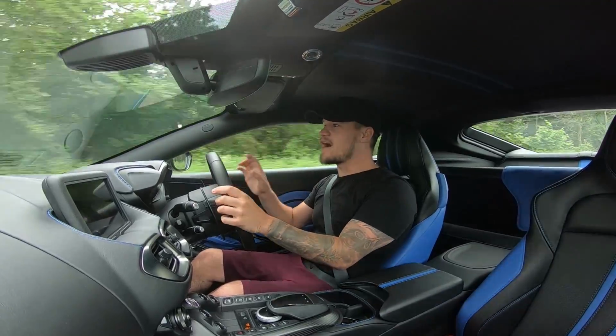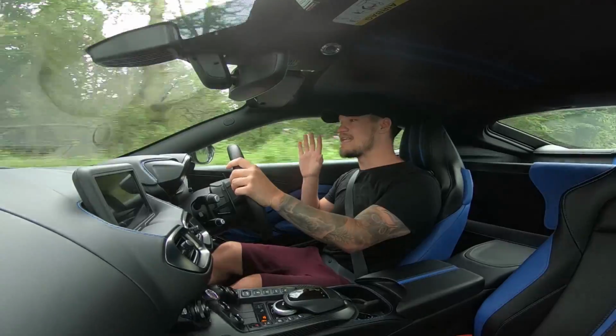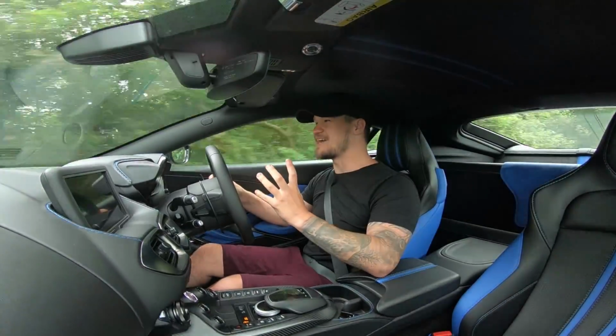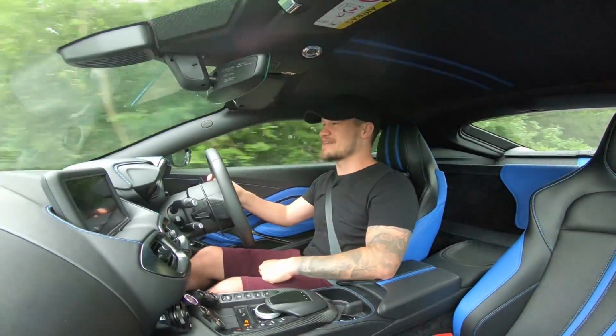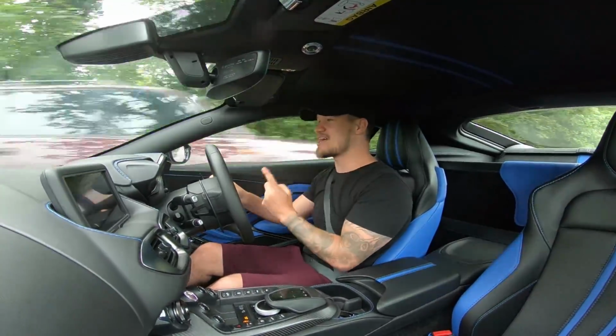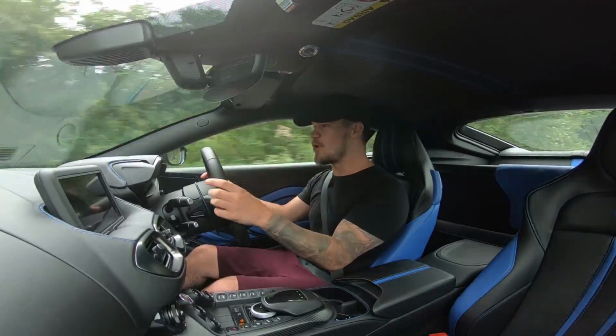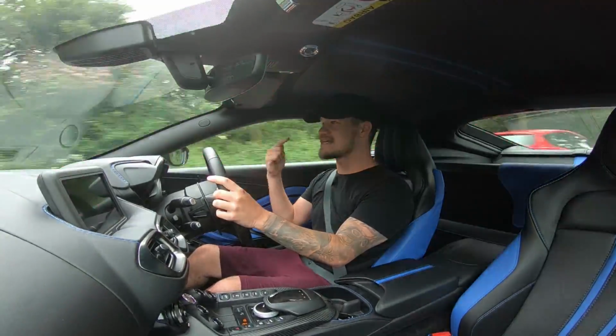Now there's one thing that I've picked up driving around this car in sport mode, which is the comfiest setting. What I love so much about the sports car that comes out of Aston Martin now, it only starts in sport. There's no comfort mode, there's no normal mode, it is sport. Meaning you've got sport, sport plus and track.